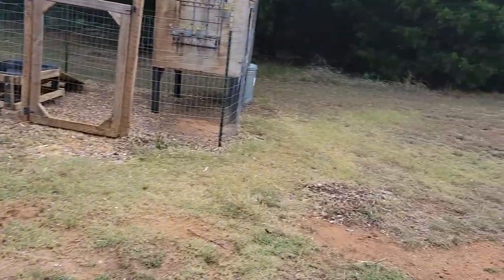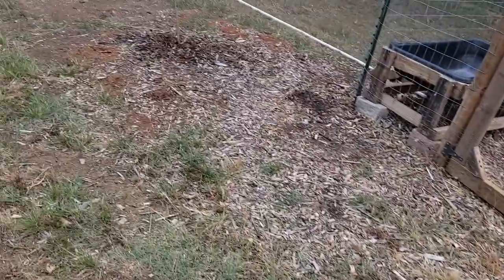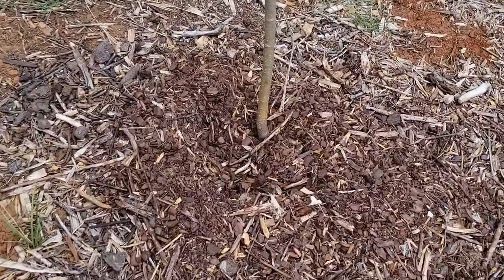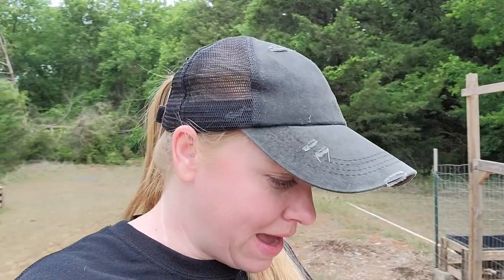Now, sadly, over here, this apple tree got dug up by a rabbit. So it's gone. And the same thing is over here, and it has completely dug up my apple tree. Might be kind of hard to tell on camera, but you can definitely see that it's leaning over and it is dying. I have replanted it several times, but unfortunately I have lost the war and I will no longer have apple trees here. So maybe that's my sign. This isn't going to be our forever home anyways, so maybe I just need to wait and get more apple trees on my next farm.